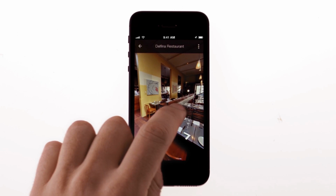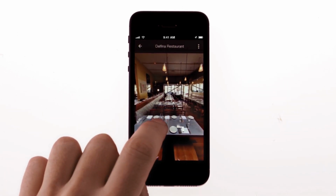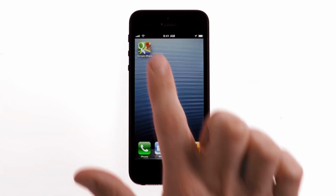On top of Google's footage of Google Maps, we'll have our own hands-on and impressions of the full app very soon. Stay tuned.